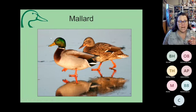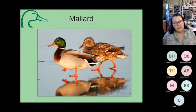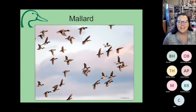The males will always have a yellow solid color bill. And the females will always have spots on their bill, these dark spots. So if you can't tell, look at the bill. That's my go-to. All right. And here's some mallards.